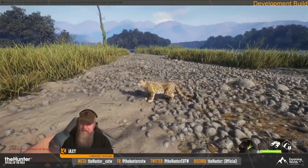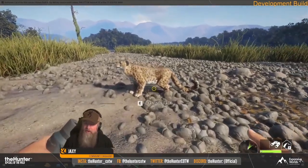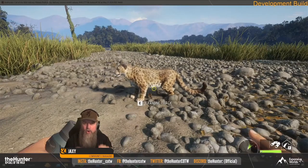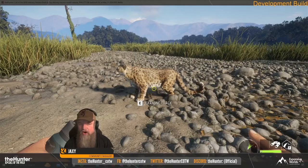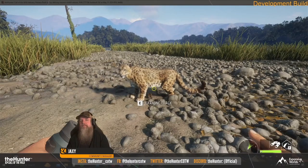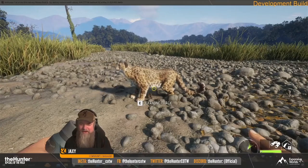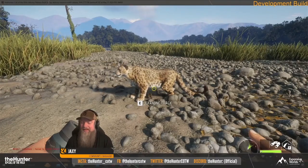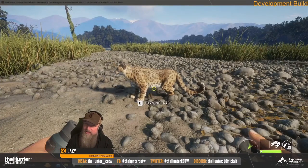So Jaxi Beard did show off the tigers before the snow leopards, but I wanted to talk about the snow leopard first. These guys look really, really good. And this is something that I like that Jaxi Beard said, actually. He said that there are actually fewer snow leopards than tigers on the map. So in the dev diary, it did say that there were only going to be 16 tigers on the map. And there's going to be fewer snow leopards than tigers up in the mountain region.